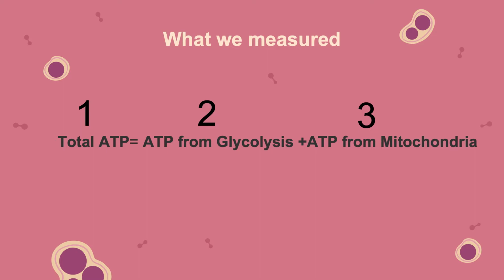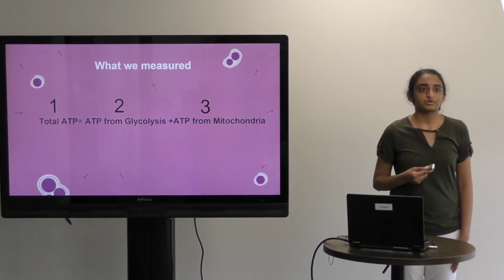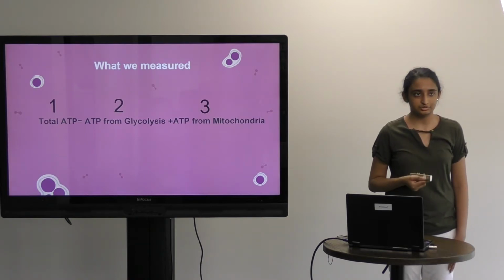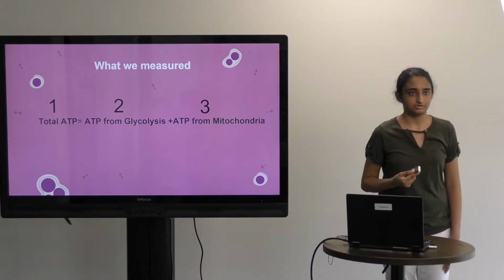And we did this by measuring ATP levels, which are molecules that store energy. And the 3 things we measured were total ATP, ATP from glycolysis, which is the first step of energy production, and ATP from the mitochondria, which is where most of the energy is produced.